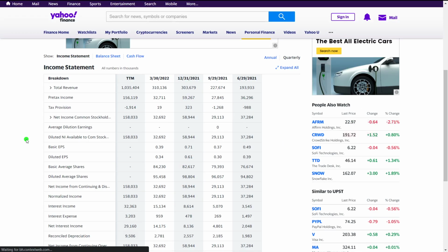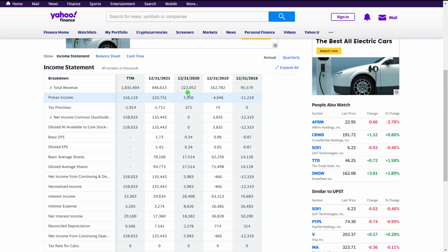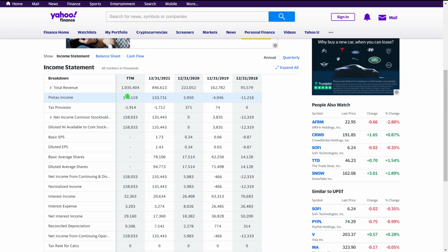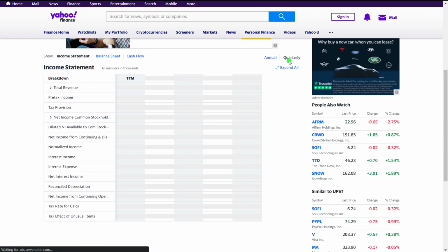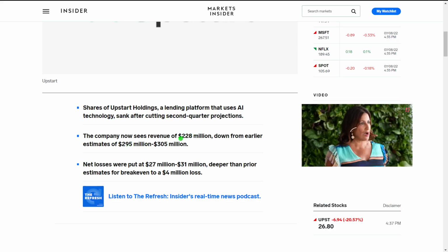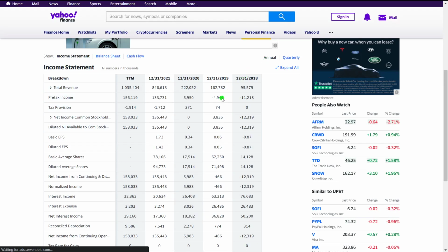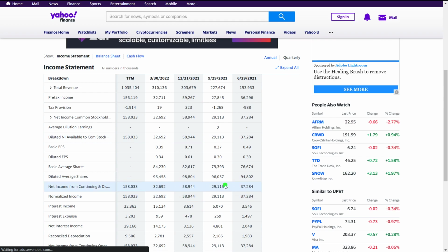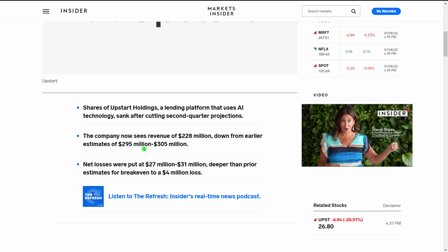Let's have a look at the financials. So, income, 193 million, 227, 303, 310. We're on the quarterly here, sorry. 95 million, 162, 222, 846, and is now $1 billion in revenue. So that is good. Revenue is increasing, but if we look at the quarterlies, you can see that revenue was steadily increasing for the quarters, but as said before, it is now sliding, which is massive negative. Same thing on the profit. Net income is here. Profitable company, 158 million to the profit. And if we go to the quarterlies again, you can see profit was steadily increasing. And as per here, they're expecting now a 27 to 31 million loss.